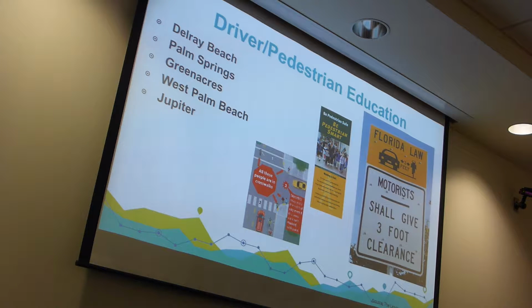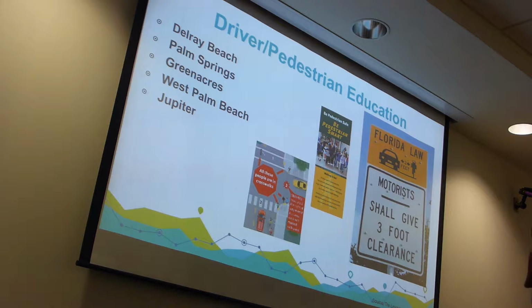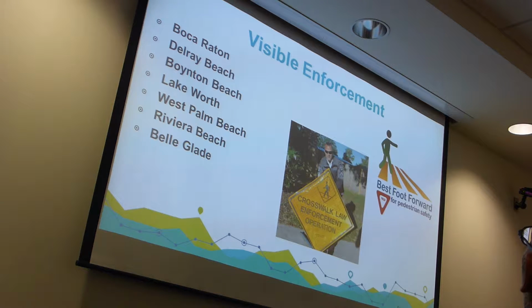Driver and pedestrian education can be conducted through signage, street banners, or pamphlets that can be distributed in a particular area, and again targeted to particular populations as well.